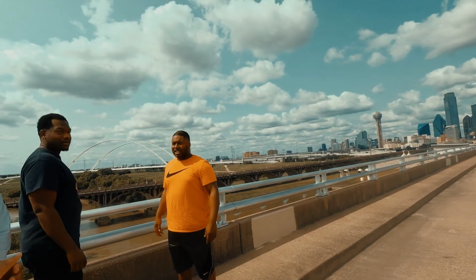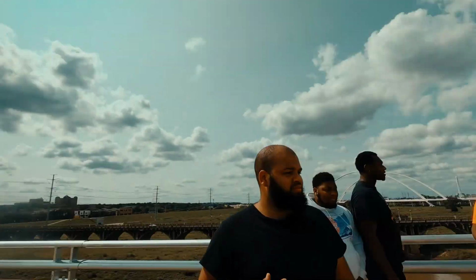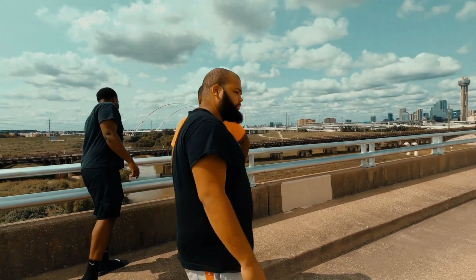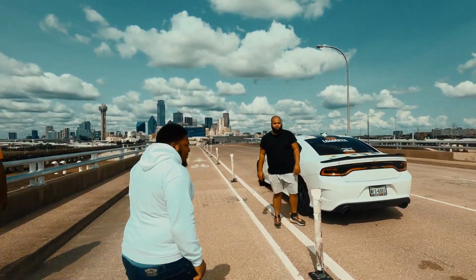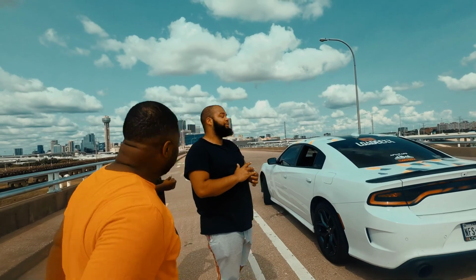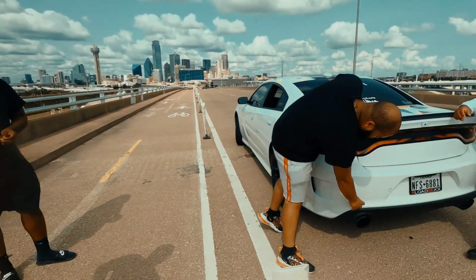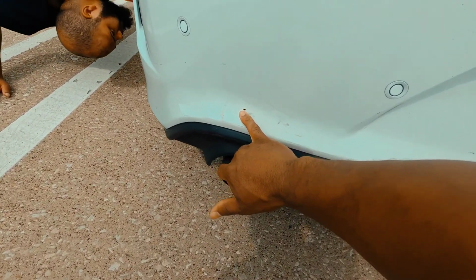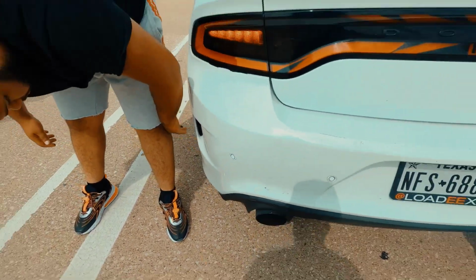It's coming from the back door, though. That's what I said. This will all buff out though. That's just that little paint right there. Yeah, all this will buff out, because ain't none of it deep. That'll all buff out.